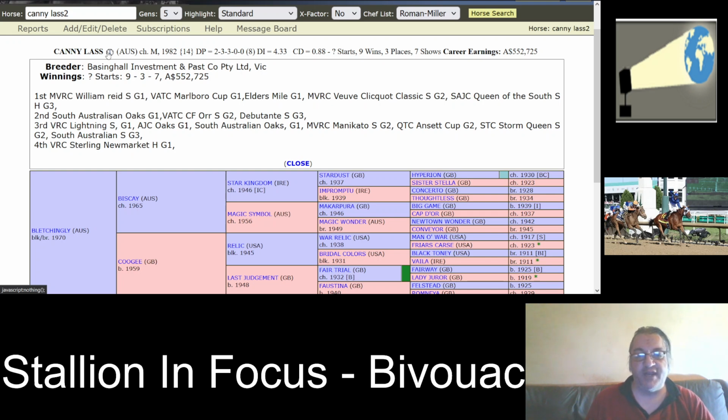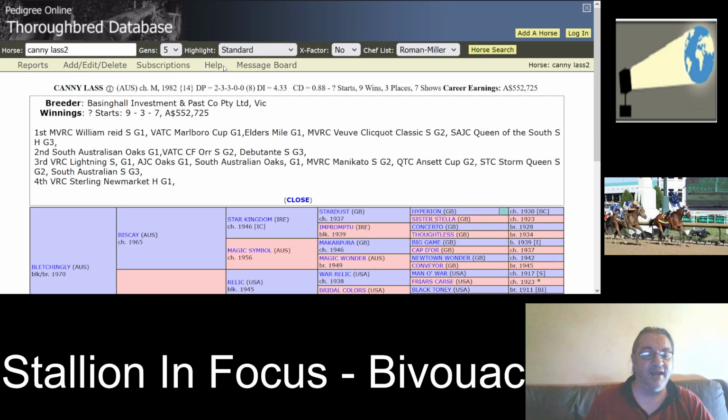She also won the Verve Clico Classic Group 2 and the SAGC Queen of the South Stakes Group 3, second in the South Australasian Oaks, third in the Lightning, the AJC Oaks, the South Australian Oaks. What a horse. Manikato's only Group 2 when she was going round. And fourth in the VRC Sterling Newmarket Handicap Group 1. What a filly Canny Lass was.